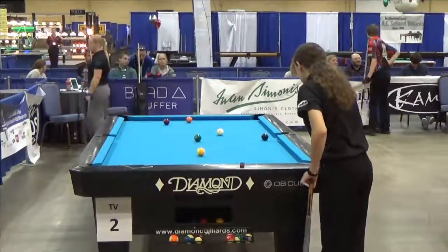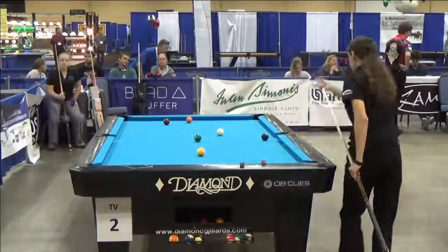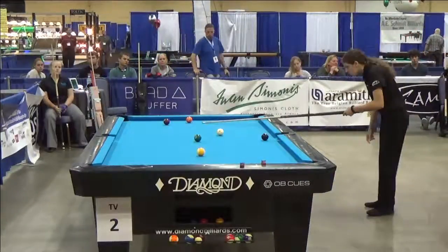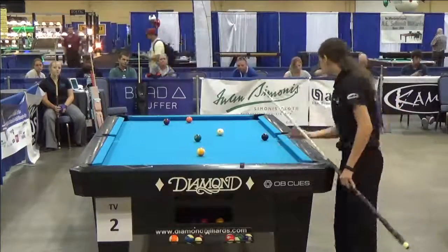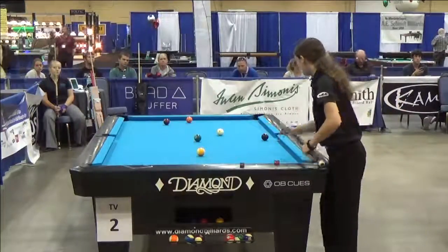But like we've seen this game so far, it's just been one of those where everybody's missing, but there are tough opportunities. And you're just going to have to grind it out to do the best you can. One shot at a time. If you don't grind it out.